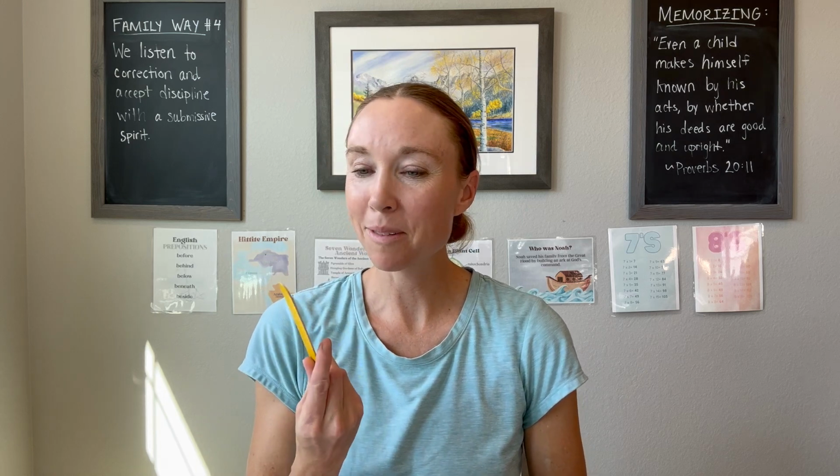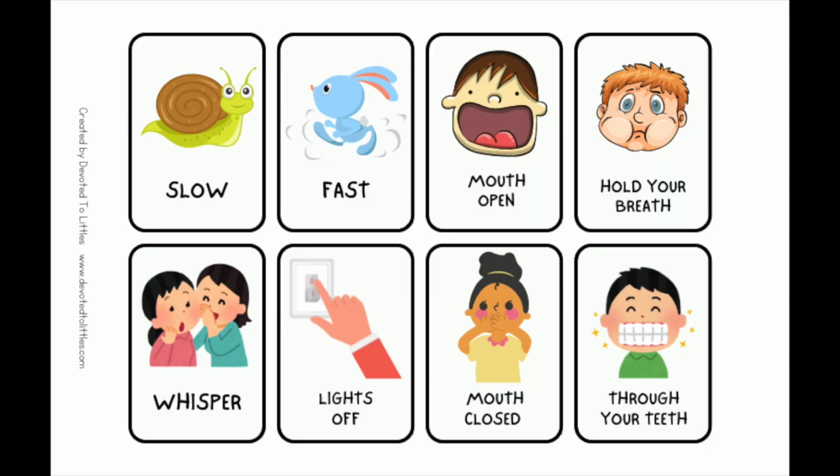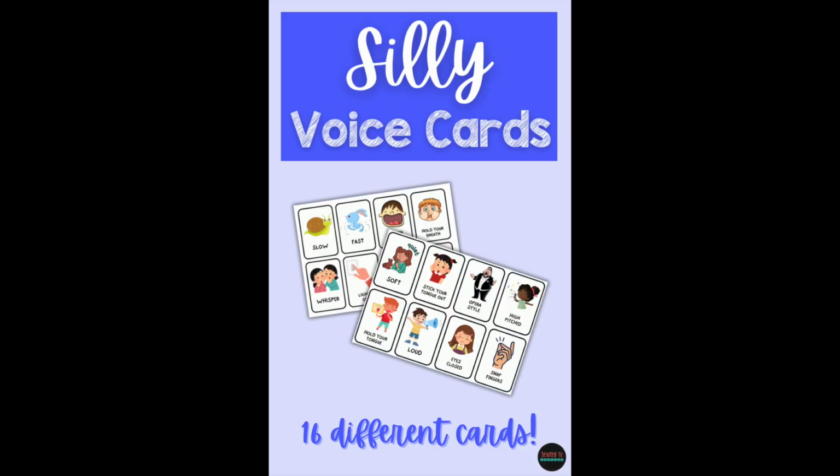So then you could have them be like, okay, let's do our first popsicle stick, crying. Let's do it in a crying voice. So, various is, etc. So it's always fun to do silly voices, always makes them laugh, never gets old. So again, you can use these popsicle sticks, or you can use the silly voice cards I've shown before that you can download from my blog. We got slow, we got loud, we got snapping our fingers as we do it. So you could do either thing, super fun, makes them smile.